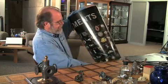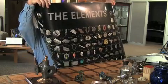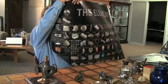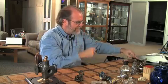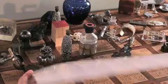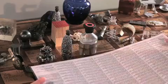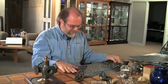So I started printing some products, making some things you could actually buy. Here's a periodic table poster. I put this up in your classroom. You got huge pictures of all the elements. It's pretty nice, but it's kind of flat. I made these placemats. The kids love these things. You can buy them in science museums all over the place. Big pictures, stories on the back, but again, kind of flat.